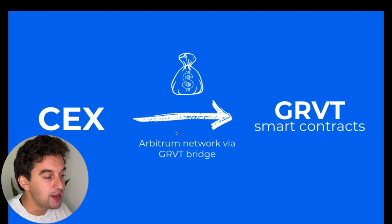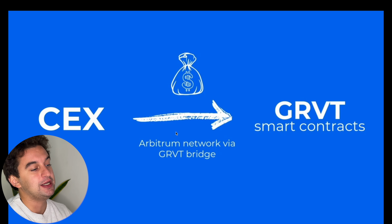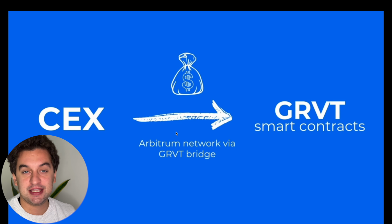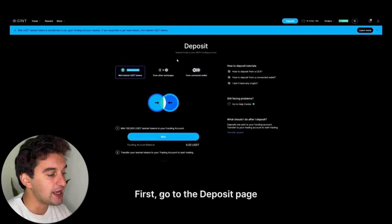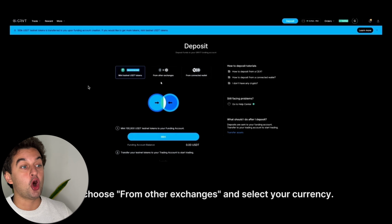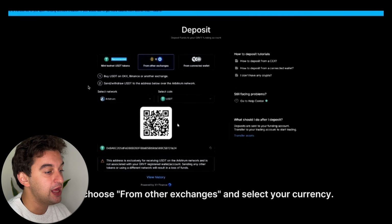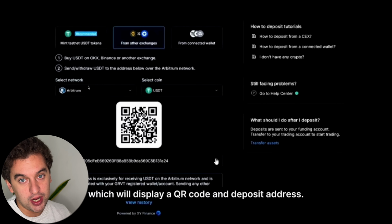We've got a big deal: Arbitrum network via the GRBT bridge, as we see over here, from the centralized exchange to the GRBT smart contract. This is one of the first times that we've seen it. And as we see here, we go to the deposit. This is how it is going to look. As we said, it is all on a testnet now, so make sure to go and join. The link is down below. Make sure to join now because this one is really, really important.